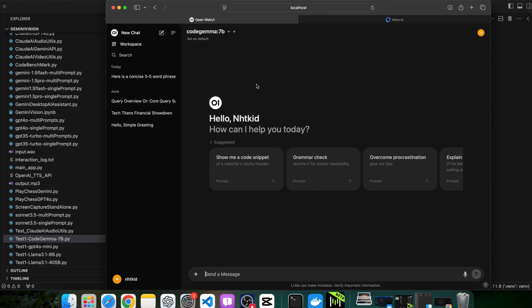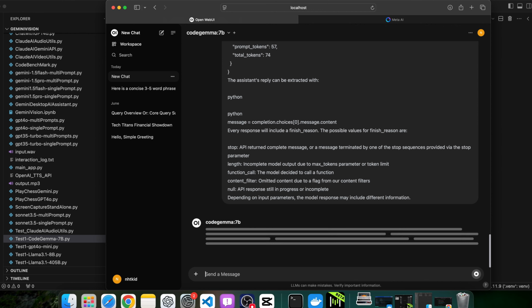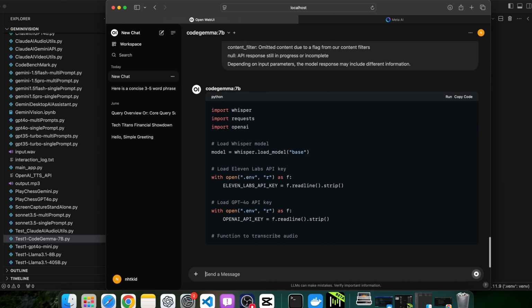Next up is Google's open source model. And we have selected CodeGemma, which is based on, I believe, Gemma 1.5 and is fine-tuned for coding. So let's copy and paste our single long prompt. As you can see, we're using the Open WebUI with Ollama to run this. Let's see whether it will give us a good response. It's taking some time. Okay, it's not bad. Let's have a look at the code.